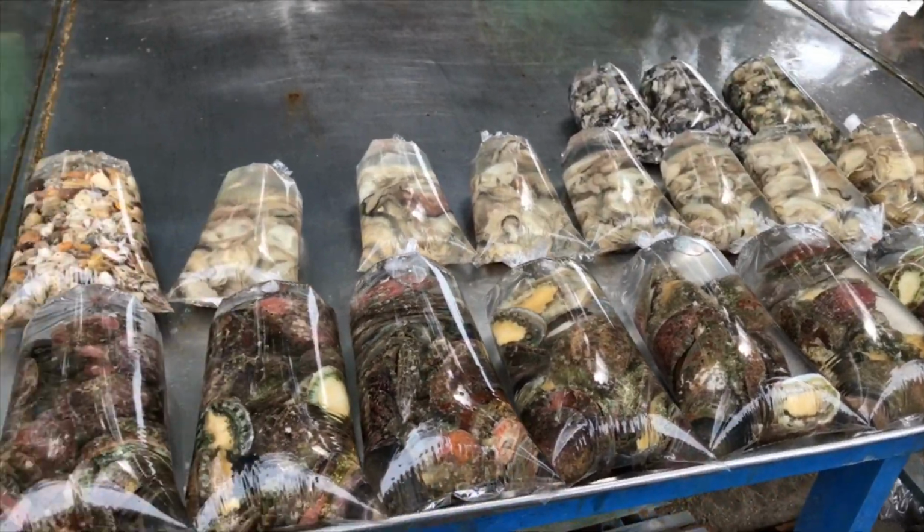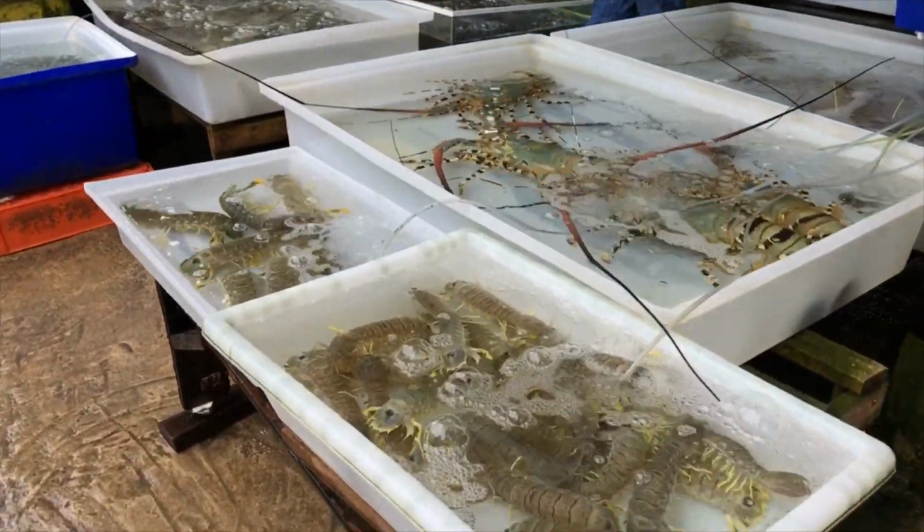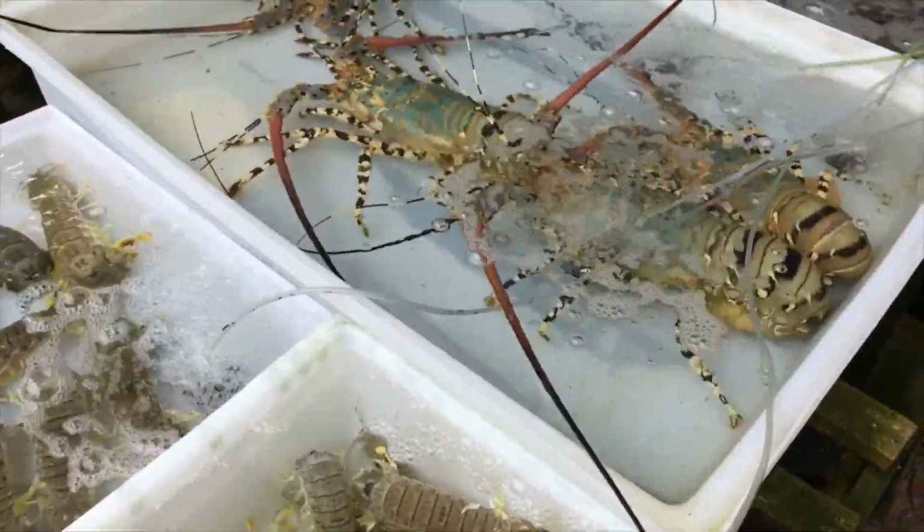So abalone, this is expensive stuff, and I guess when you come here, it's locally caught, so you can probably get it at a very decent price.